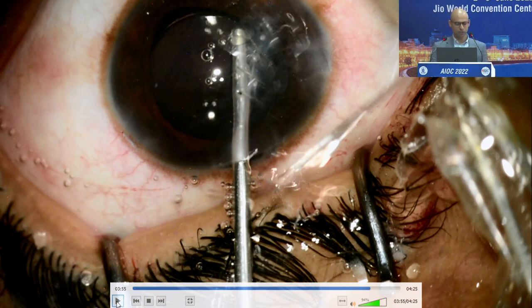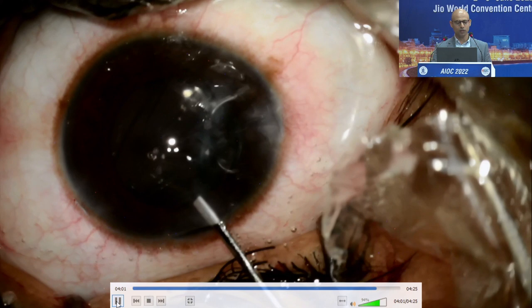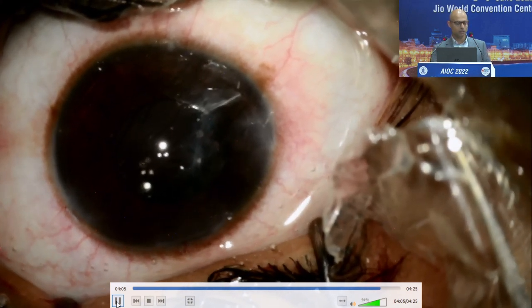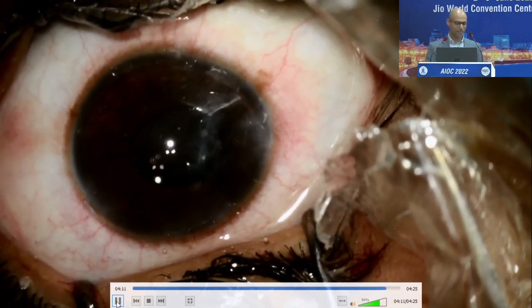Should I continue? Yeah, so the rest is quite simple. I just put in pilocarpine and luckily we got a nice round pupil. A couple of sutures needed to be changed, so I did that after this, which I'm not going to show. So that's essentially the end of surgery. Thank you very much, Rishi.